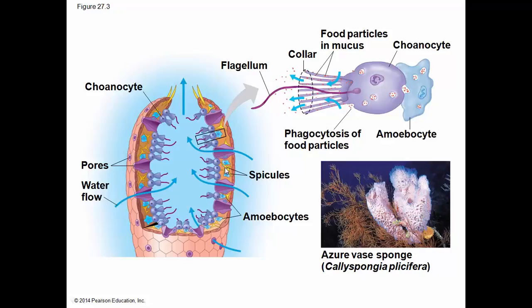So here's what a sponge looks like in nature. It's got a basket shape. It's drawing the water in through it. It's capturing these food particles in the choanocytes. The food particles get trapped in there, and then they make their way through the choanocyte. Whatever the choanocyte does not use, it passes to the amoebocyte, and the amoebocyte then either uses that material or travels to another part of the sponge where it delivers that food particle to the rest of the sponge organism. So it functions as an animal, as a single unified being.